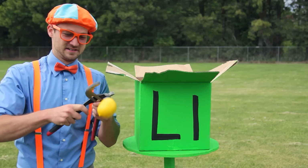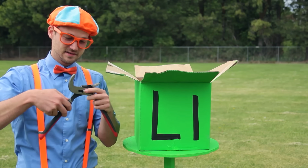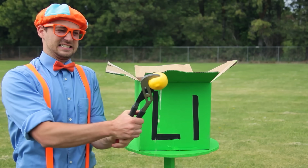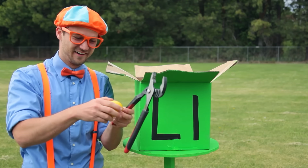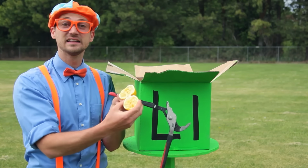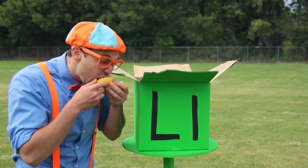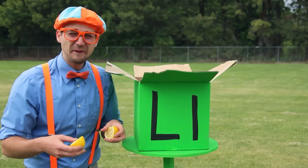All right. Woo! No. Okay. All right. There we go. All right. Here we go. That was fun. Oh, whoa. And that is the inside of a lemon. Let's try the lemon. Uh-oh, I'm scared. Whoa!